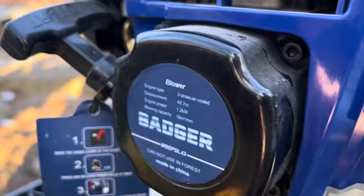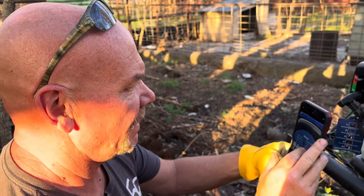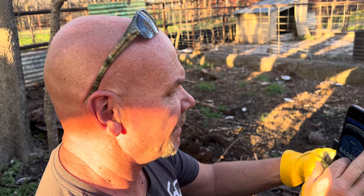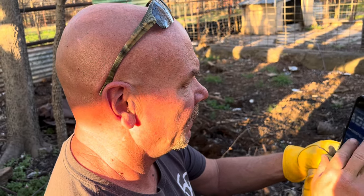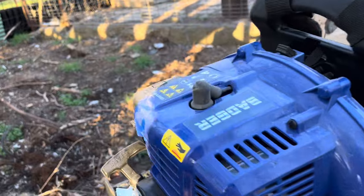Engine type is 2-stroke air cooled. Displacement is 42.7 cc's. Engine power is 1.2 kilowatts. Blowing capacity is 18 meters cubed per minute. You guys, I don't know how much that is, 18 meters cubed. I don't have a clue. Don't care. All I know is it blows. And it blows good.